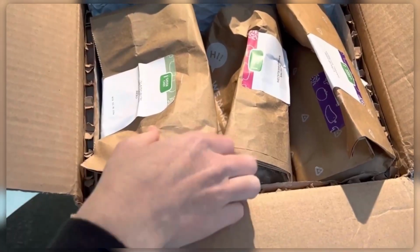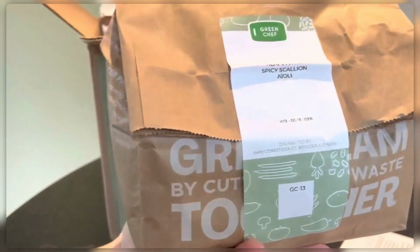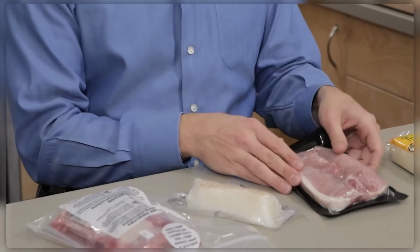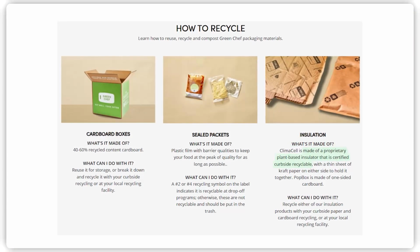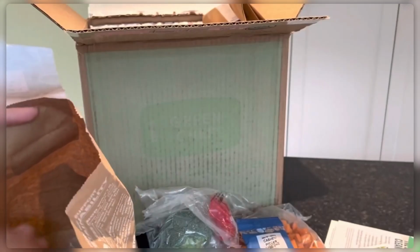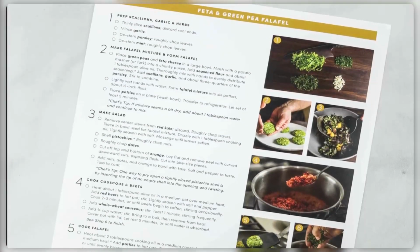And I have to admit that I get a little bit excited whenever I see the boxes at my door with all the ingredients in them, kind of like when you get your Amazon box. And I like that they're color-coded to match the recipe cards. Meat and fish are packed separately below the ice packs that are filled with non-toxic gel, and the box insulation is made from a plant-based material, and of course, everything is recyclable. So each meal has all the fruit and vegetables packed in separate plastic pouches, and the other ingredients measured out or pre-prepared and ready to add according to each of the recipes.